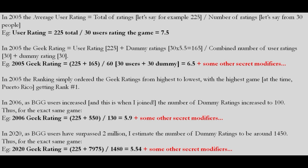Now recently, BoardGameGeek surpassed 2 million users, and I've done a few different calculations on these different ratings, and I estimate that the number of dummy ratings is around 1,450. Thus again, for the exact same game, with still 30 users rating this game a total of 225, averaging 7.5, we take this game, but now there are 1,450 dummy ratings. And the revised Geek rating for this exact same game is now 5.54. Again, this demonstrates how these dummy ratings pull all these games back towards this sort of black hole of 5.5 in the middle. This is the Bayesian average taking effect. Keeping in mind, throughout all these calculations, there are all these little other secret modifiers, which I'll talk about in a moment.